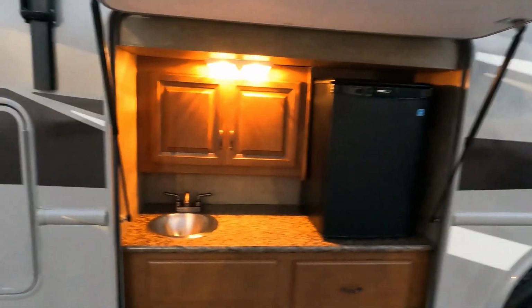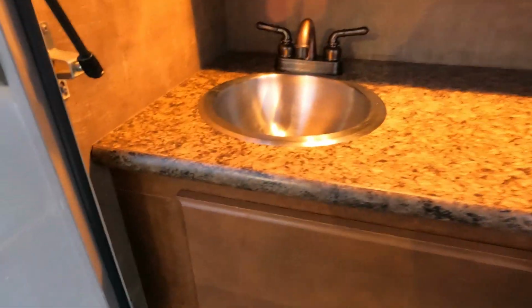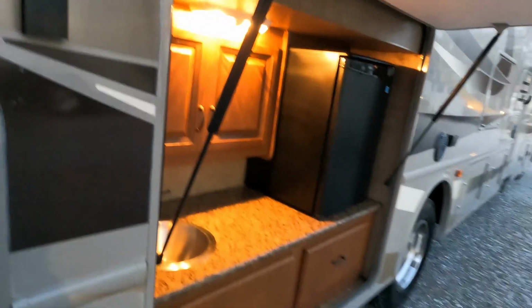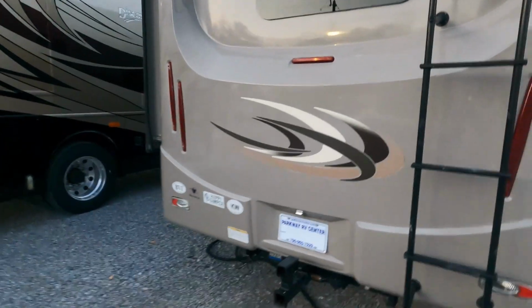outside kitchen, electric refrigerator, water. Let's see here. That's just cabinets. So set your grill up out here. Just have a lot of fun. And I can stand up underneath that too. Just some extra storage right here. I'm not going to open every one of these. That outside kitchen does take away some outside storage, but it's still got lots of cubby hole storage, all that good stuff.